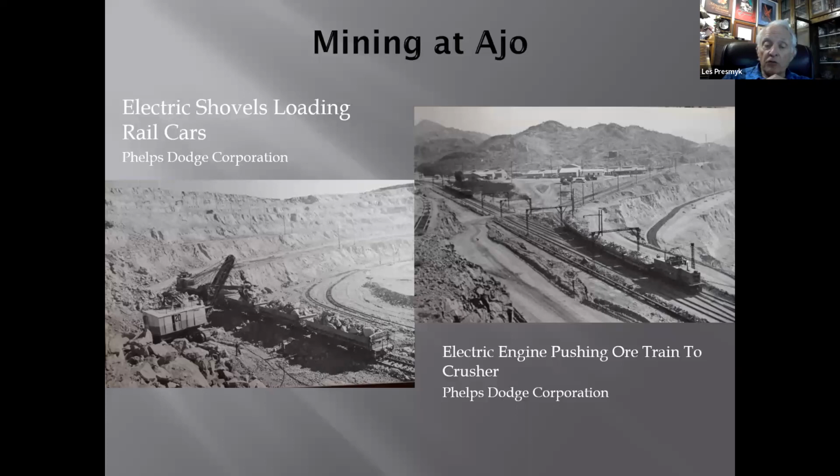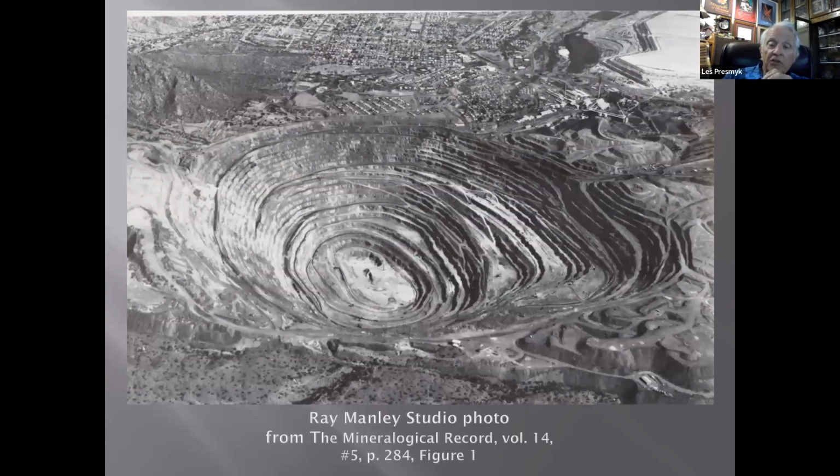Here are the electric shovels loading the rail cars. So Ajo employed rail haulage right up until 1984. Morenci made the transition about that same time from rail haulage to truck haulage. And this is what the pit looked like about 1975.